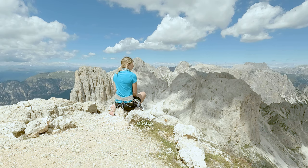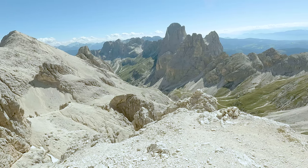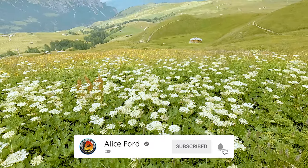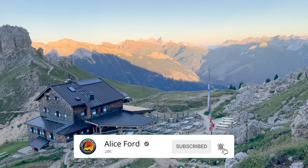For years I had dreamt of hiking here, a region many have called the most beautiful mountains in the world, with striking towers of rock perfect for climbing, verdant flower-filled meadows, and picture-perfect mountain huts.